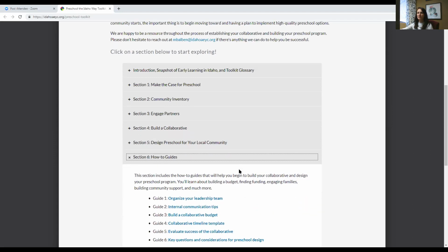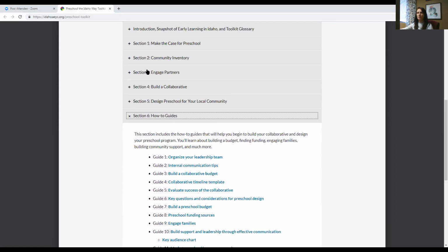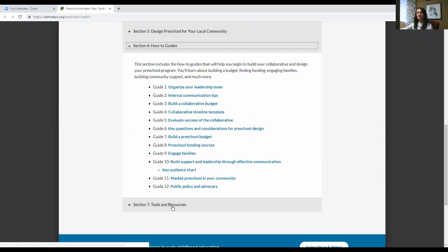The how-to guides can be used in conjunction with the sections above. For example, guide number 10, key audience, is something that you can utilize with section 3, engage partners. Guide 4, the collaborative timeline, is something that you're going to be able to utilize when answering a couple of the RFP applications, as well as during the planning phase of your collaborative process.